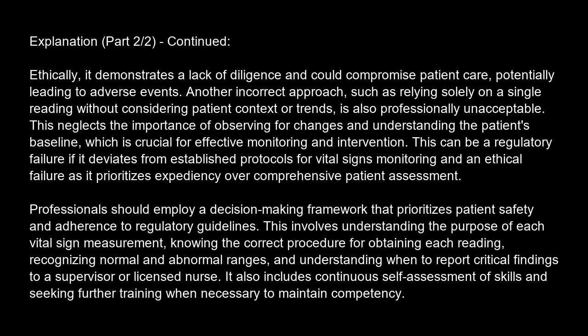Another incorrect approach, such as relying solely on a single reading without considering patient context or trends, is also professionally unacceptable. This neglects the importance of observing for changes and understanding the patient's baseline, which is crucial for effective monitoring and intervention. This can be a regulatory failure if it deviates from established protocols for vital signs monitoring, and an ethical failure as it prioritizes expediency over comprehensive patient assessment.